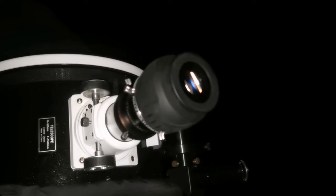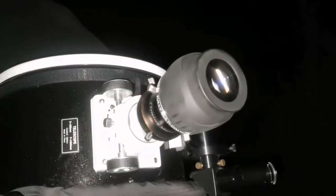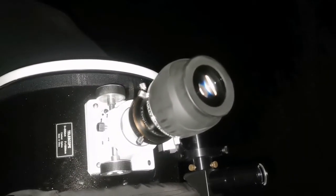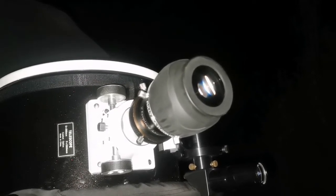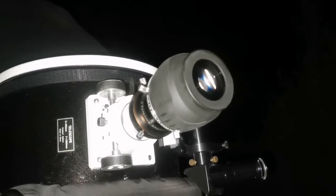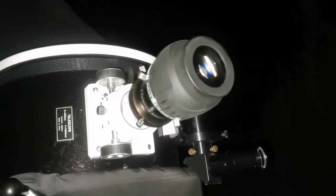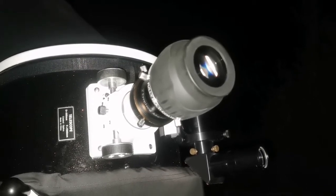Round to oval shaped, and there is one brightest star near it, and then in the lower part of it, around 5 o'clock, you see another patch of nebulosity kind of object. Let me use the Barlow on this and see what I can discern.